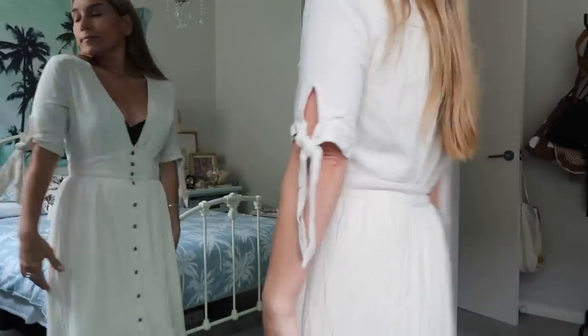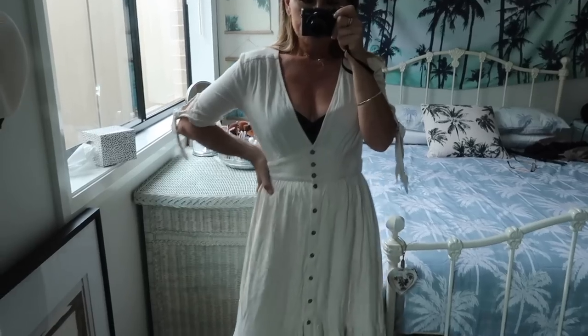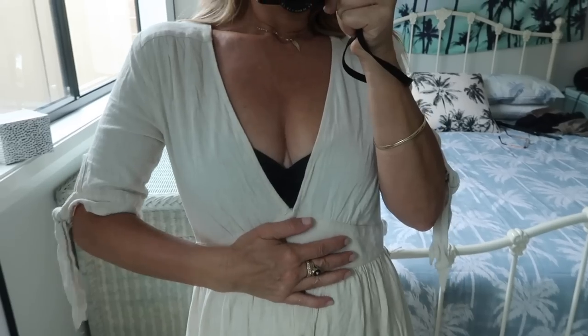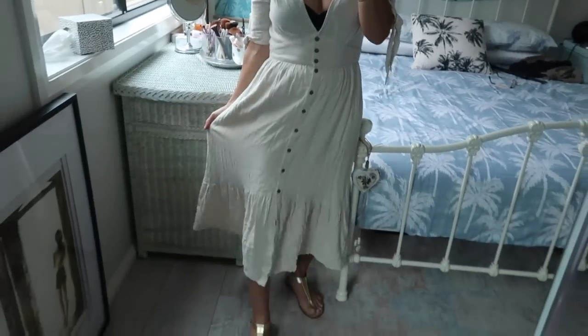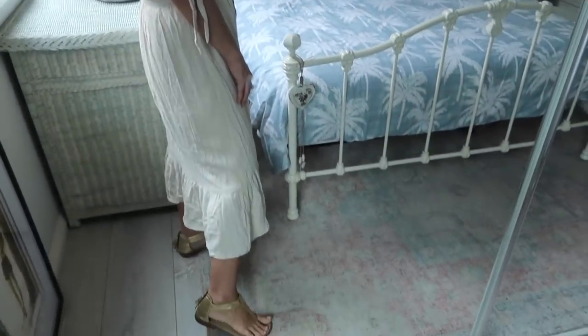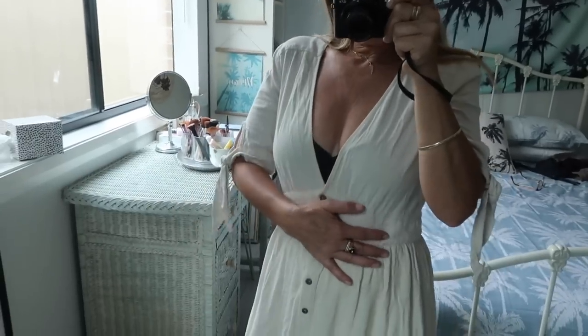So I just love that this dress is a linen rayon blend. So it's just great again to travel with. And the only thing I'm worried about is that it is a very deep V, which I love, but your bra is going to show. So maybe a little strapless satin bra will work with this. But other than that, I do believe that this is a stunning yet effortless piece, and it's so flattering on a woman's figure.